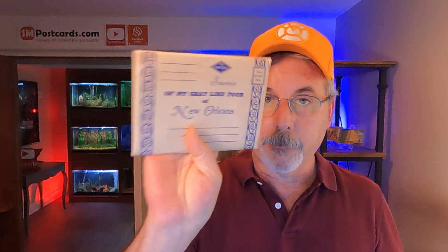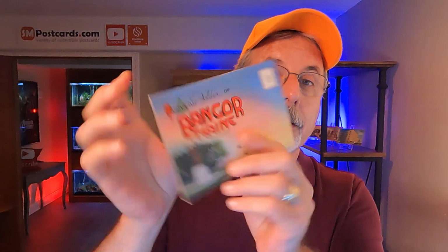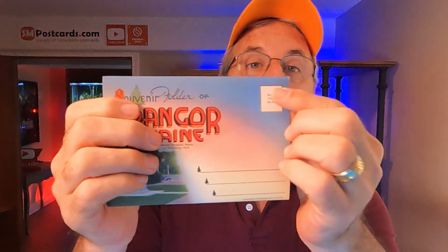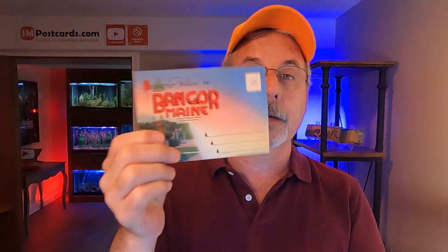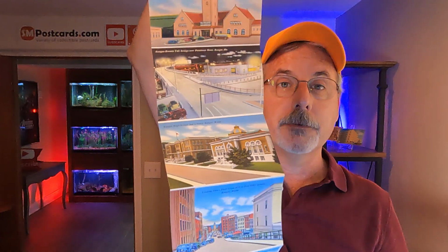And I got this in a lot of postcards. It was a box of postcards, and this was in the back. But that's a postcard set right here. Now, what you want to be on the lookout for is this looks the same. It's a Bangor, Maine packet. You can put a stamp on here, and you can mail this. And it looks like a postcard set. Even when you open it up, those look like postcards.